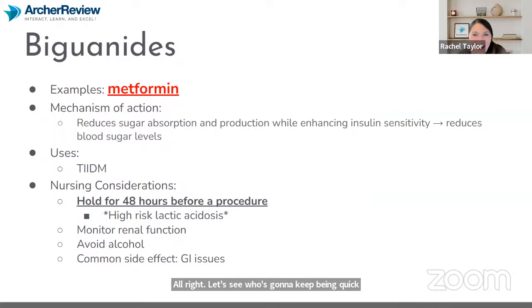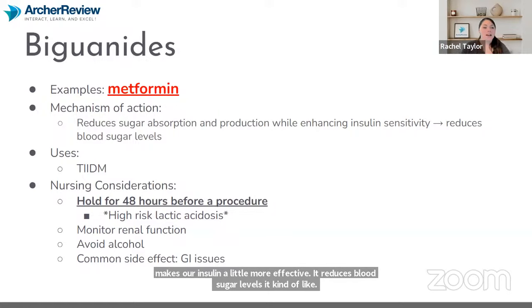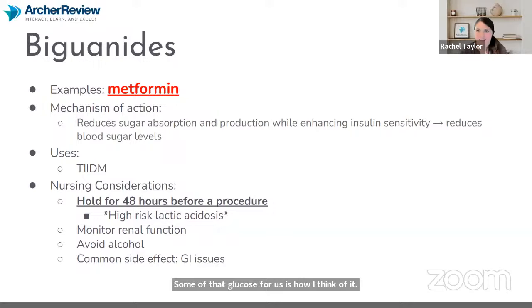So our biguanides, like metformin, which I feel like I'm not saying perfectly, what they're actually going to do is make our body a little more effective. It makes our insulin a little more effective. It reduces blood sugar levels. It kind of ditches some of that glucose for us is how I think of it. Now, how does it enhance insulin sensitivity? Well, this is why I can only give metformin to type 2 diabetics, not type 1 diabetics.